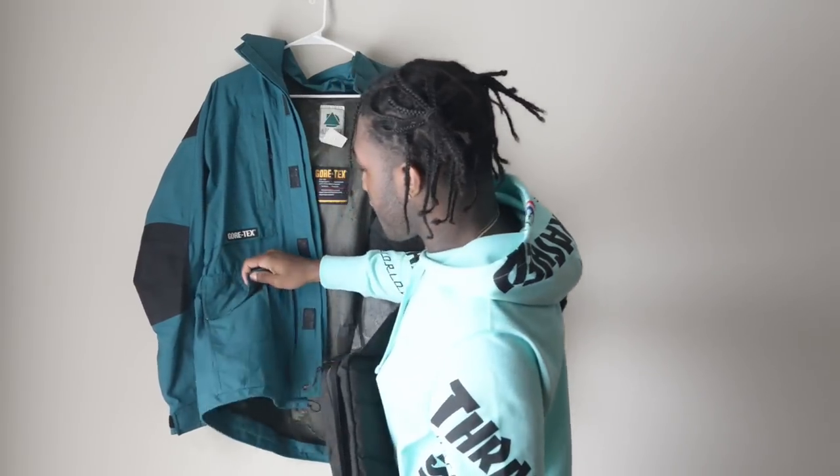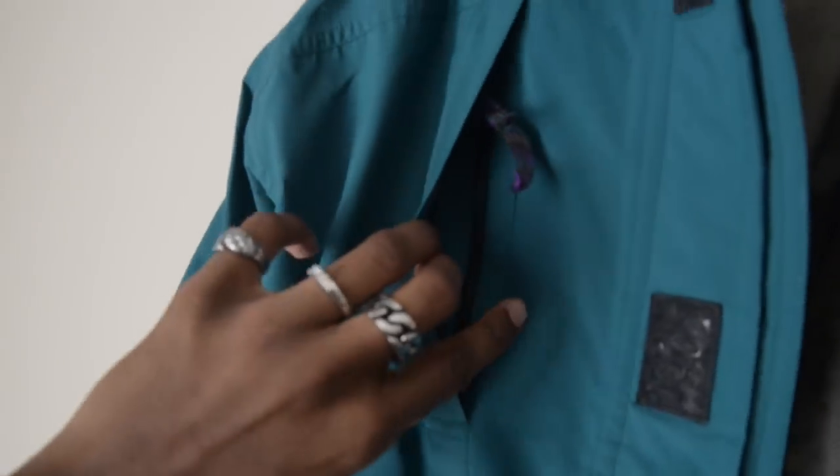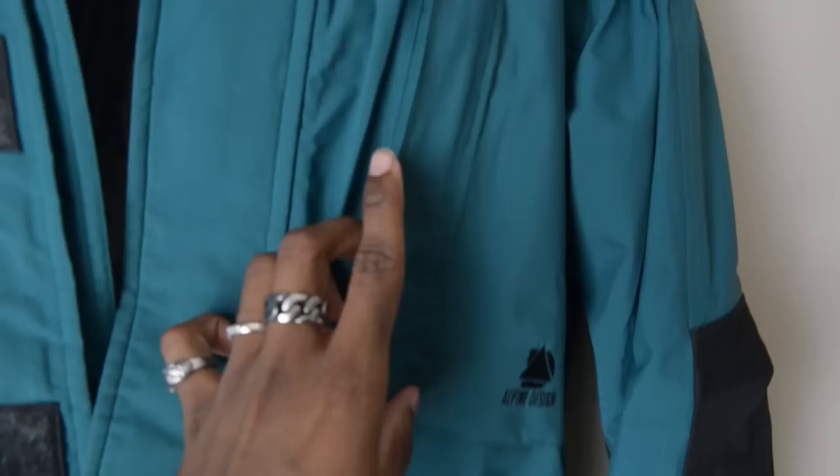So in the front, it has two pockets. Actually, no. Yeah, two pockets. So it has this bottom one that's kind of like a cargo pocket. Then it has the top hidden zipper pocket, which is very useful. On the other side, it has pretty much the exact same thing.